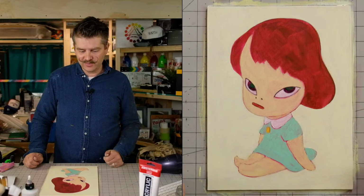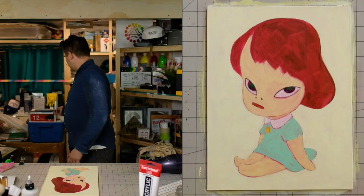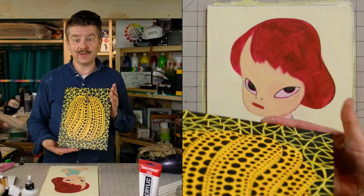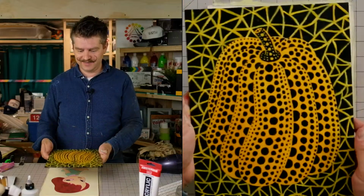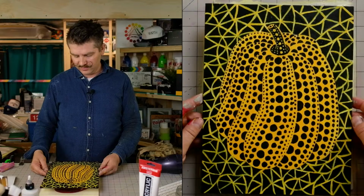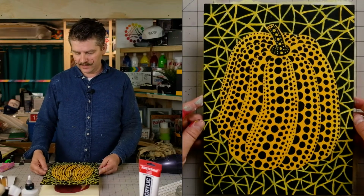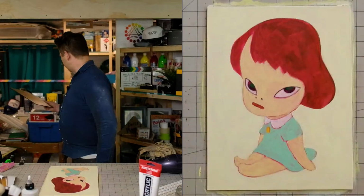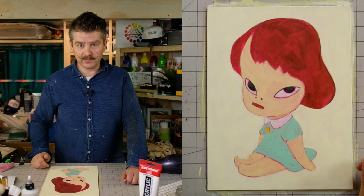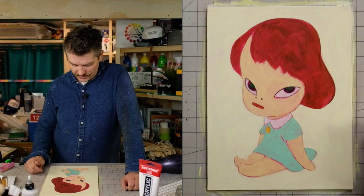For those of you who don't know, we were painting the Yayoi Kusama painting. Since I goofed on the beginning of today's episode, I'm not sure how much of what I was talking about before you saw, but this is the painting that I made this afternoon, based on Yayoi Kusama's pumpkin from 2003. If you want to do that, that video's up there on YouTube and Facebook as well.